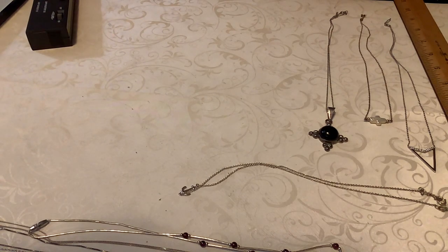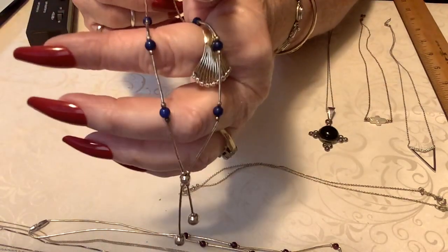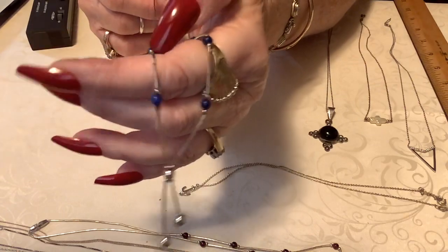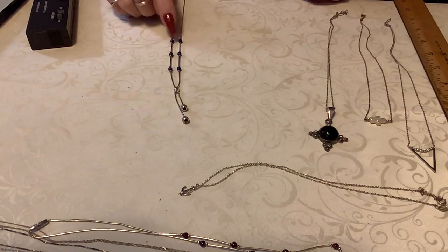Yeah, I'm pretty sure it's lapis. If I could see some of the, let me look. I'll make sure it's a stone and not a faker. Yeah, I see where there's something coming off, but it is totally sterling. Just that one has a little bit of the coating coming off, so I think this is totally sterling and these are just coated in the blue.